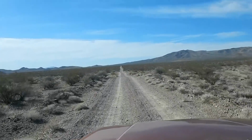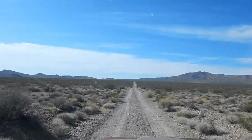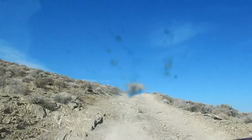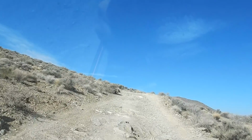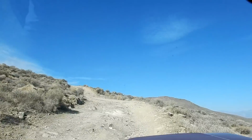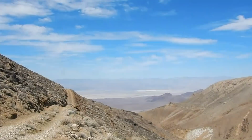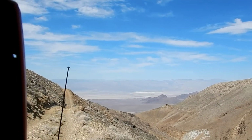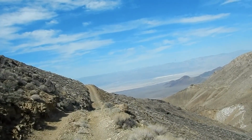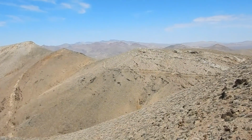Wow, look at that road. Long and straight. Well, the road got a little tougher. Not crazy, but ouch. It's going to be a little hazy today, and you can see. Very cliffy road.